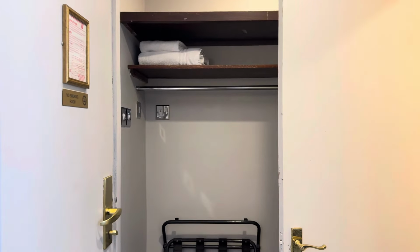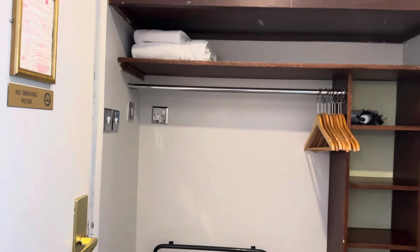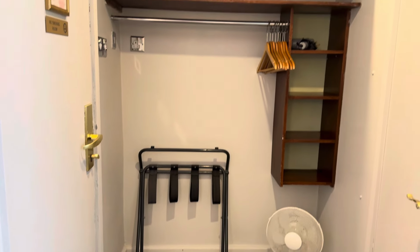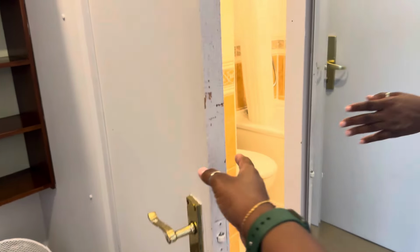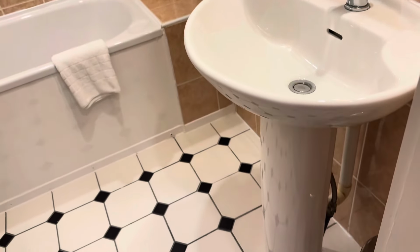This was a no smoking room. And what you're looking at now is just a place for you to hang up your jackets, your coats, a place for the towels. Also, this hotel did not have AC, so they did provide a fan. There's a mirror to the right so you can check your outfit, make sure you look good and you look nice before you leave. This is the bathroom.